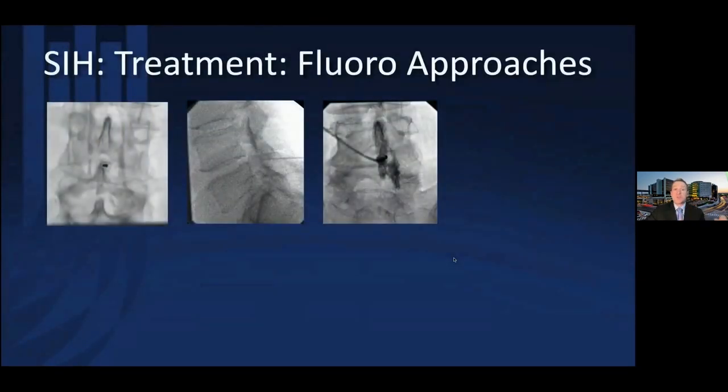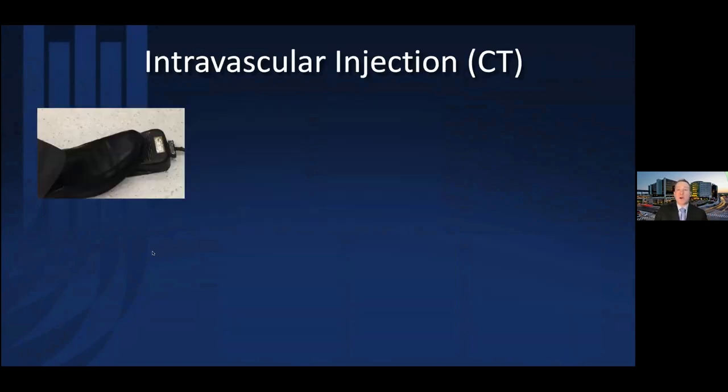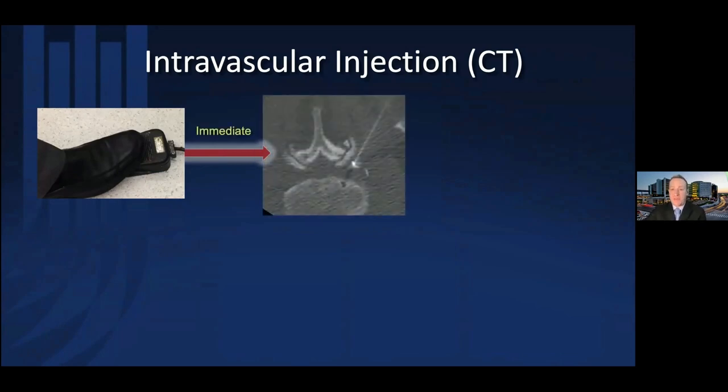For fluoro, here are the approaches and what they look like. They're really analogous. Here's an interlaminar approach, and here is a transforaminal approach as well. Whenever we're placing our needle, we need to make sure that we're not intravascular. Intravascular injection is going to have two problems. The first is you're going to have a non-target injection: your patching material is going to go systemic rather than staying in and around the leak. The second is if you're injecting fibrin glue, the A protein can lead to an allergic reaction.